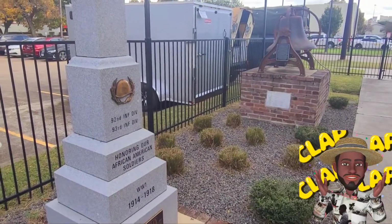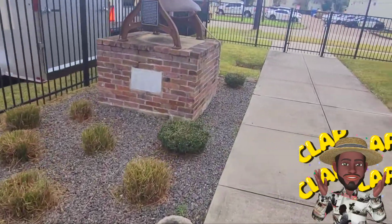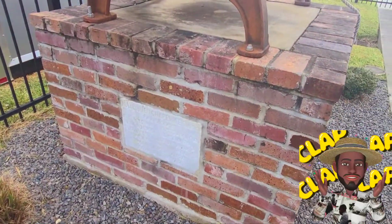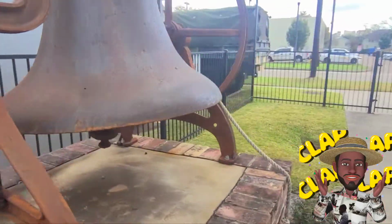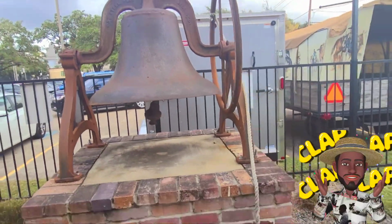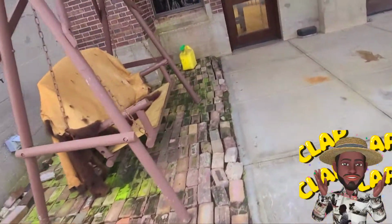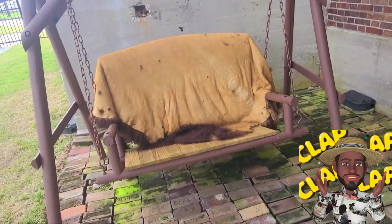And this here is outside of the museum. It's a tribute for World War I. The chapel bell of the church, with a steel alloy church bell. These are basically what you consider artifacts. Buffalo hide and a swing.